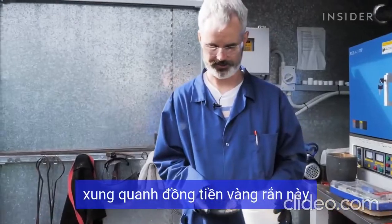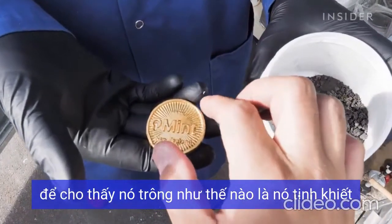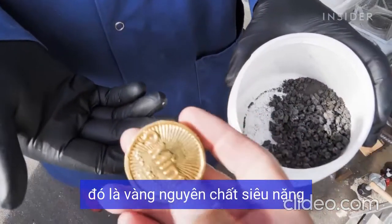The founders carry around this solid gold coin to show what that looks like. Is it pure gold? That's pure gold. Super heavy.